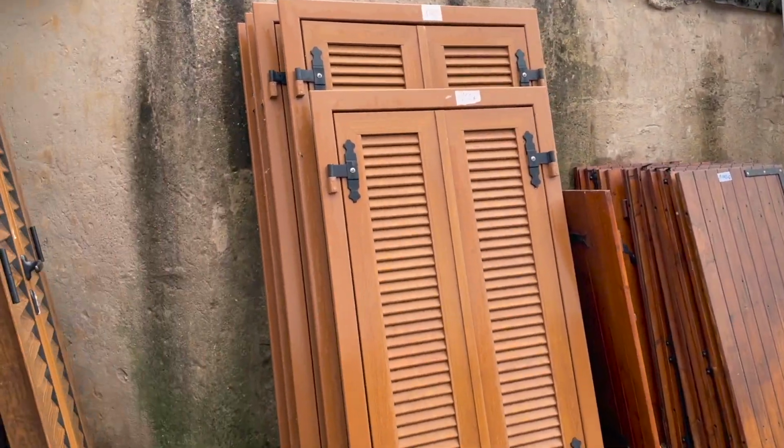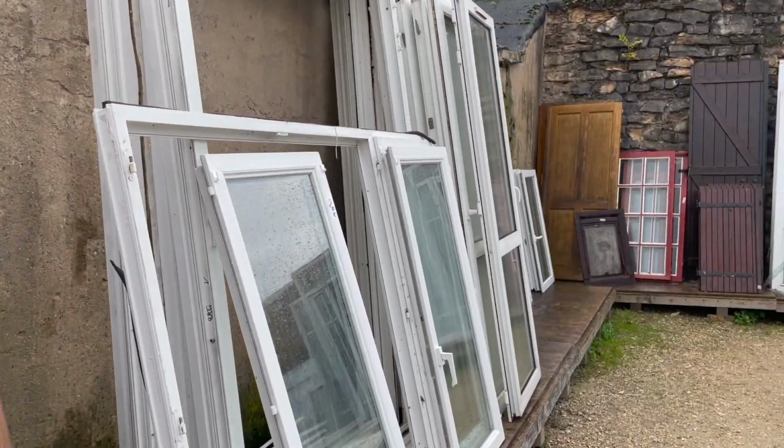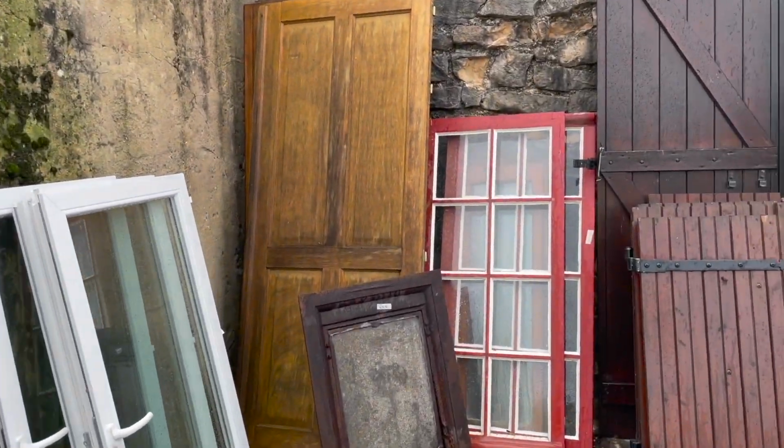And also, I was looking for a verrière or say like an old window that I can use as a separation between maybe the bathroom and the living area of the tiny house.